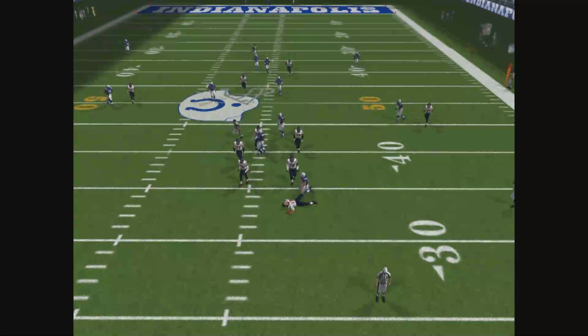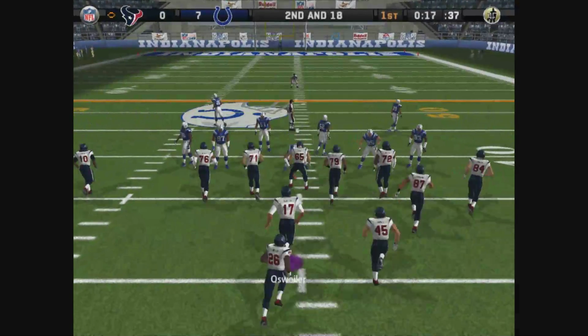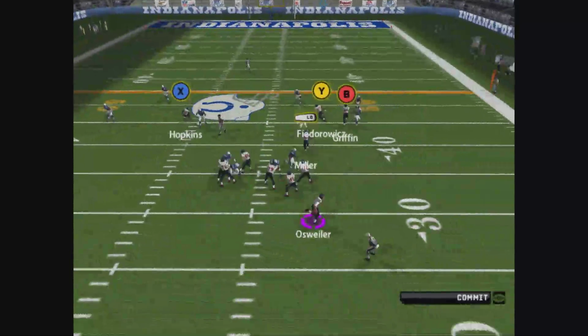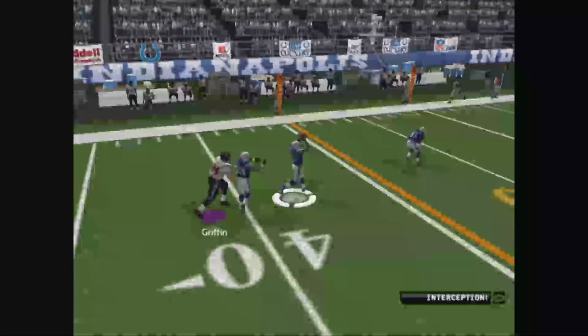Good coverage downfield had a lot to do with that play. They dropped back in zone coverage, never giving the quarterback an option. 37-yard line. Throws it. The pass is picked off.